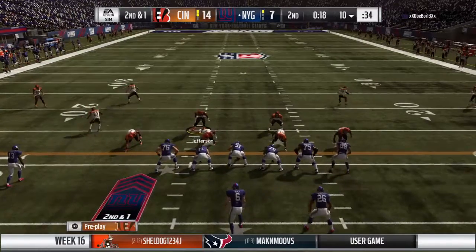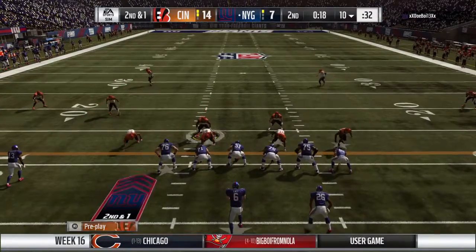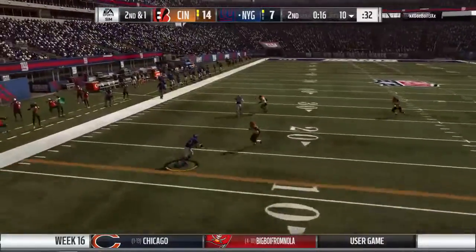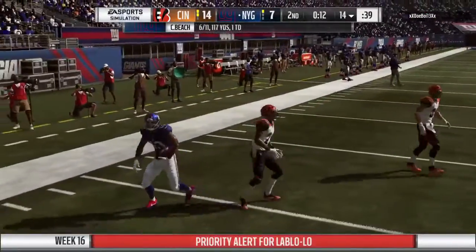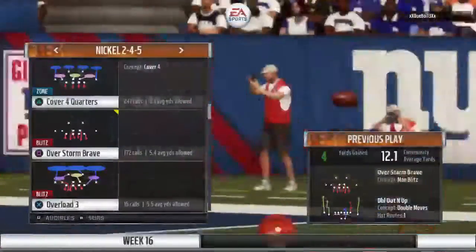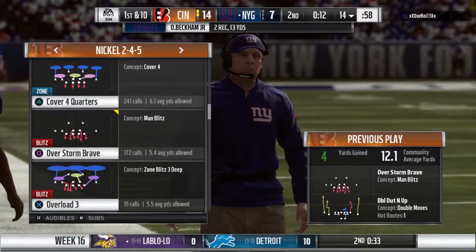All right, now, lucky 56. Now a shotgun snap as they'll look to throw. Caught left side, it's Beckham. And he'll get it up a little shy of the 15. They'll spot him down at the 14-yard line.